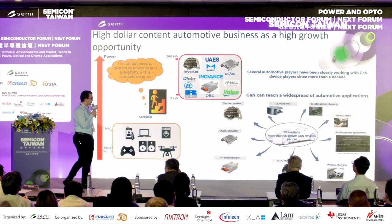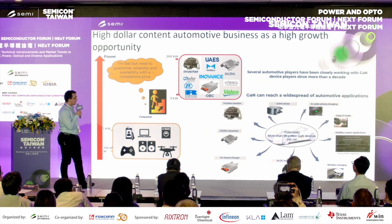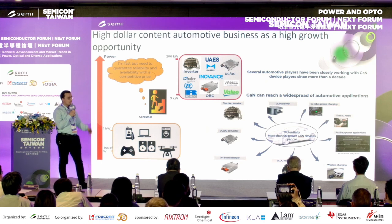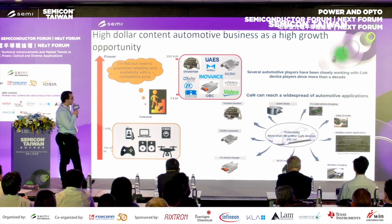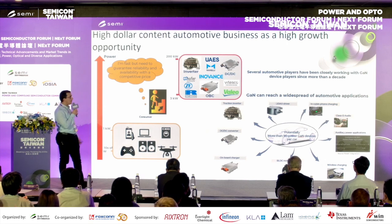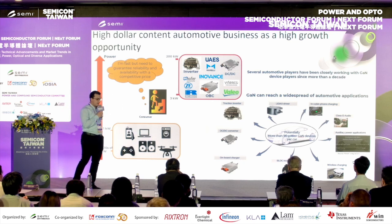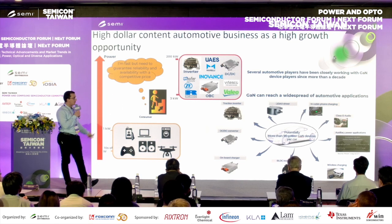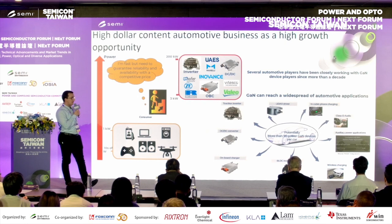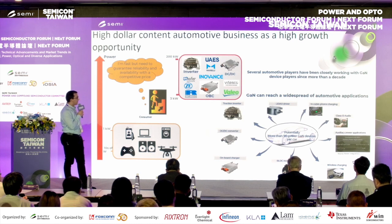I can tell you that this is not new for GaN. Efforts, R&D, and design-in projects started, let's say, a decade ago, as you can see from some of these market players, tier 1s and OEMs in the automotive sector. We have seen DC-DC, onboard charger, and even inverter projects to see how GaN can be adopted in this area. We see a really accelerating pace toward releasing a commercial GaN-based system, and I think Infineon has already stated that they are going to production by the end of next year.